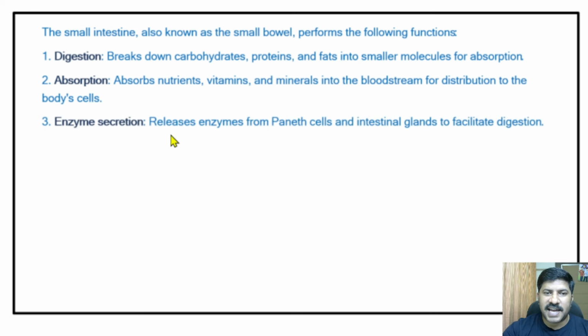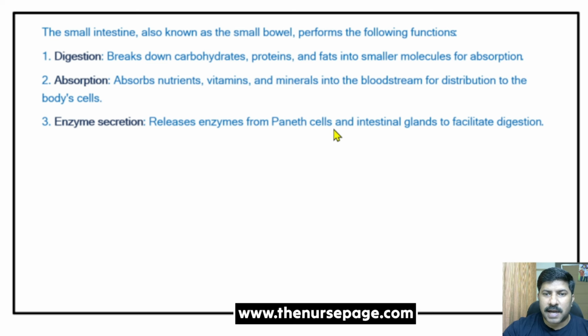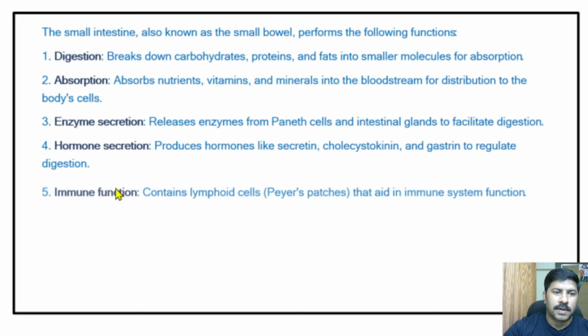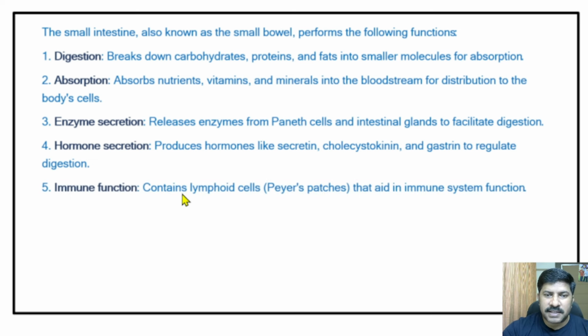Third function, that is enzyme secretion. It releases enzymes from cells and intestinal glands to facilitate digestion. Fourth function is hormone secretion. It produces hormones like secretin, cholecystokinin and gastrin to regulate digestion. Fifth, immune function. It contains lymphoid cells known as Peyer's patches, which aid in immune system function. That is a type of lymphoid tissue, Peyer's patches.